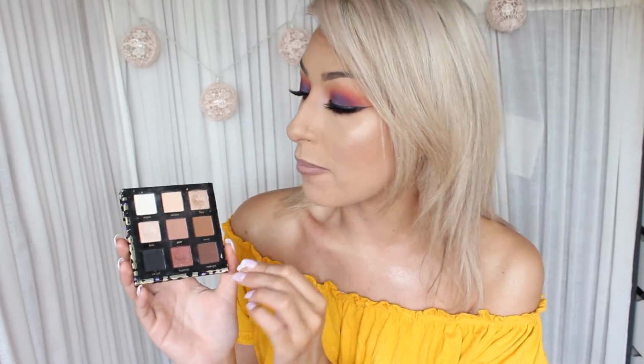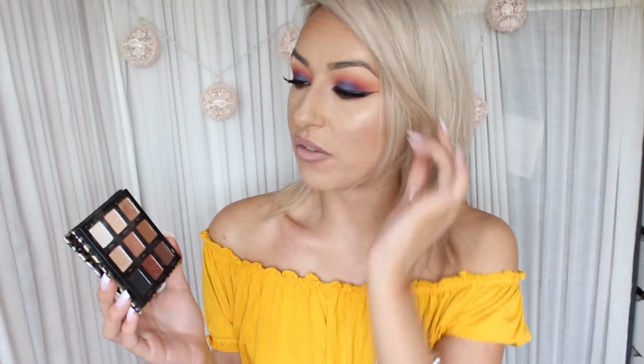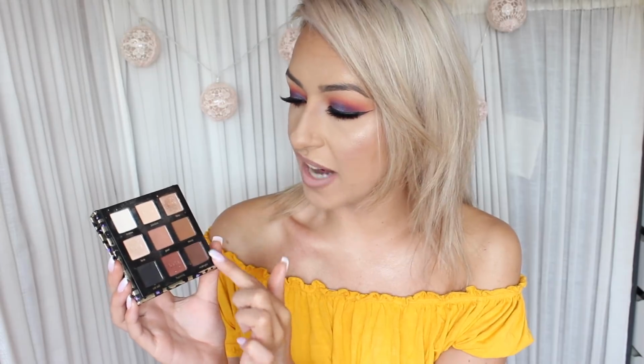So it's just a 9-pan palette. It's really basic, really simple, but it has everything that I need in it, to be honest. It has everything. Cream shade to set the lid. You have a couple different shades of brown, something that works on most skin tones. I mean, everybody can pull off at least one of these browns. And then it has a black, and this is the most mattest black ever.